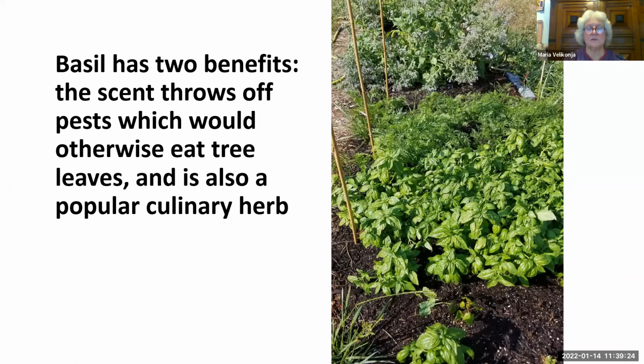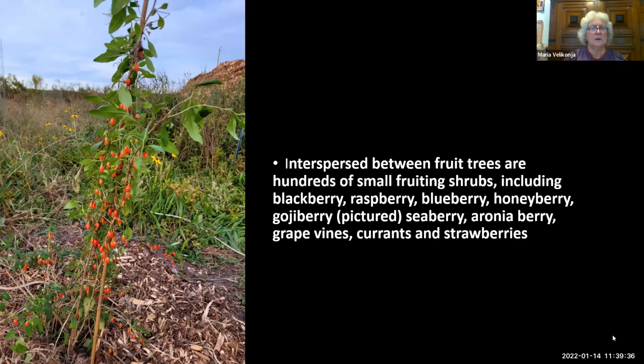Basil is an excellent annual to plant and intersperse between trees because although it's an herb, it's really got a scent that throws off a lot of pests. Interspersed between fruit trees are hundreds of small fruiting trees: blackberry, raspberry, blueberry, honeyberry, goji berry, sea berry.